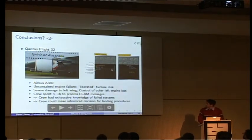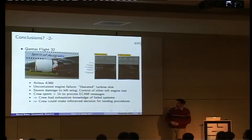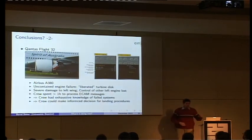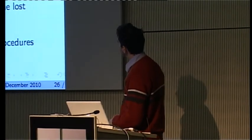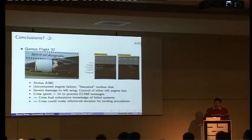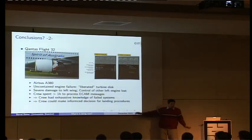I don't know how well you can see them or if you can read them, but it's not really important. These are the kind of messages that you get on the electronic centralized aircraft monitor, the ECAM. And they got so many of them because so many systems were damaged that they were occupied. Five fully qualified pilots were in the cockpit, just acknowledging these kinds of messages about what systems were damaged, what other systems were unavailable because of that, or what other systems were degraded to what degree. And by a factor of how much the landing distance has increased because not all the spoilers are available and stuff like that. But in the end, after going through that, there was no immediate danger to the aircraft.